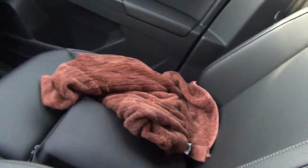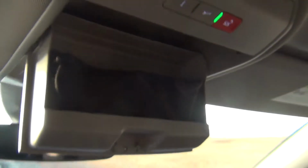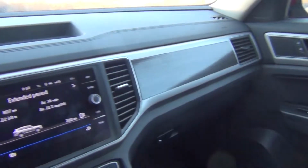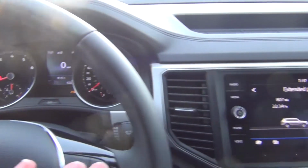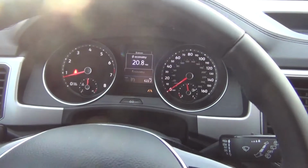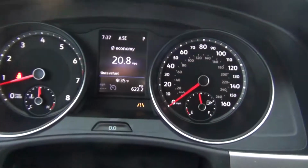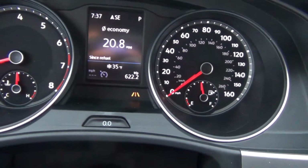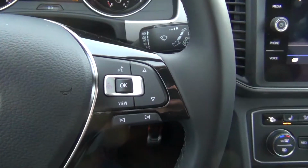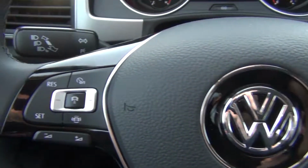It has Bluetooth connectivity. Had no problem connecting. Quite a bit of headroom actually, and quite comfortable overall. The leather's pretty nice, comfortable leather. Overall, it's been a good vehicle. We've averaged about 21 miles per gallon. There we go, 20.8. And it's done a little bit of idling recently, so that's really not too bad, especially for a 7-passenger SUV. Has all of the controls on the steering wheel that you need.